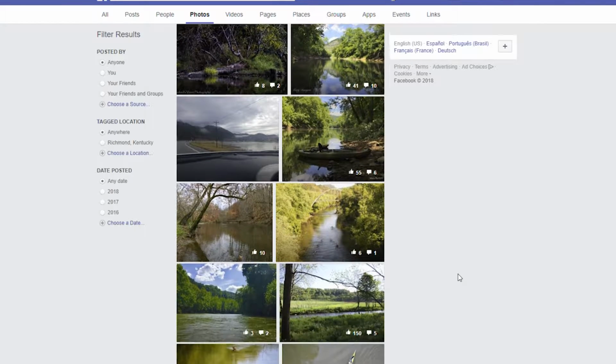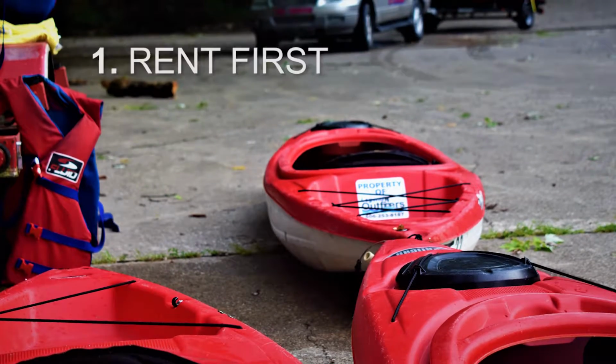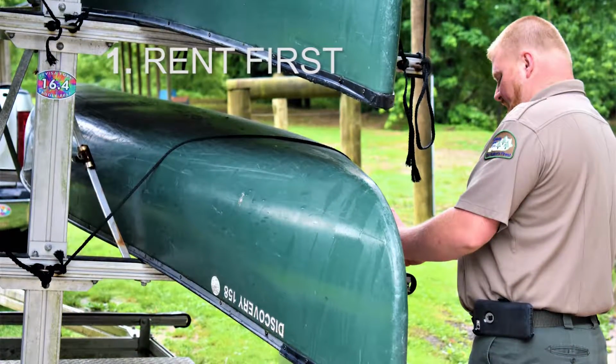Have you seen all the kayaking and canoeing photos on Facebook lately and thought about giving it a try for the first time? Well, let me take a moment to tell you a few quick steps to get started this summer. Try renting a kayak or canoe first. This allows you to try a few out before investing in a watercraft.